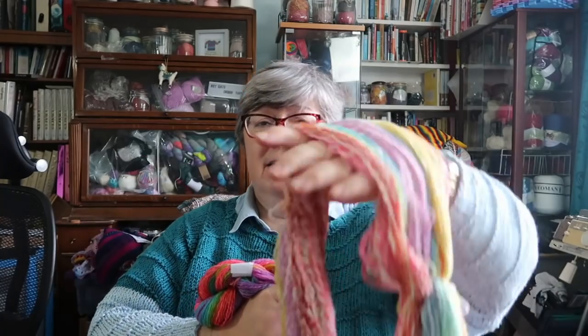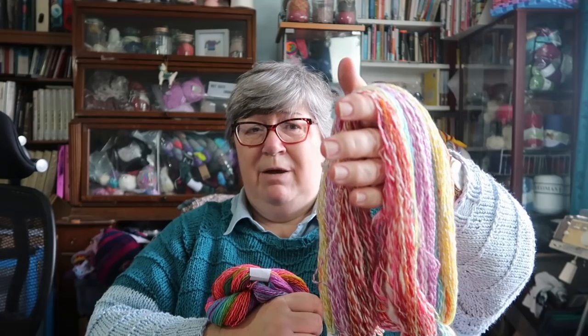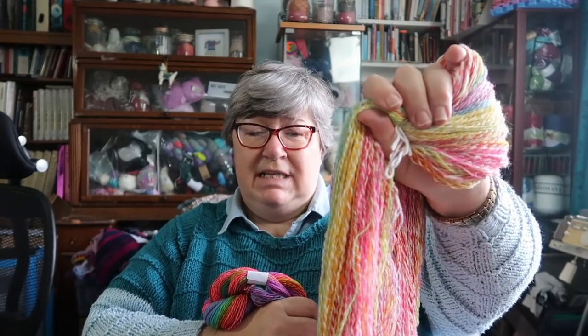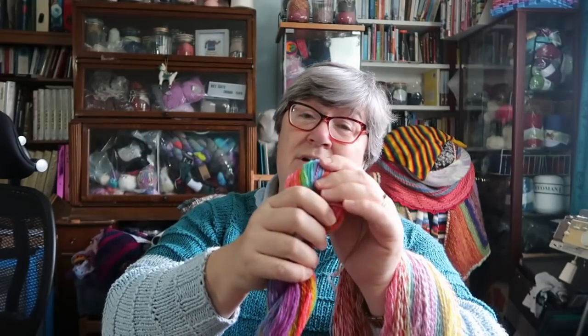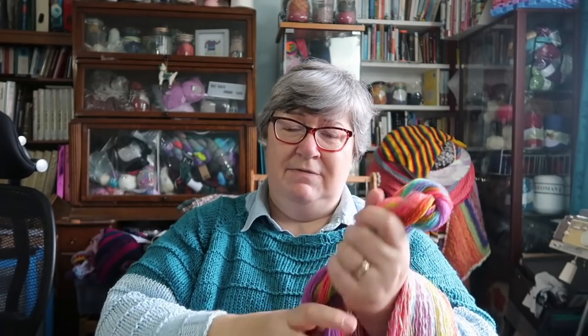They feel really nice as well. You can imagine this one with, you know, alpaca, silk and merino. That's not going to itch, is it? So, and nor does this. I don't know what the fibre is on this, apart from pretty, but it has a nice feel to it as well. So it will be quite comfortable for neckwear if that's what I go with.